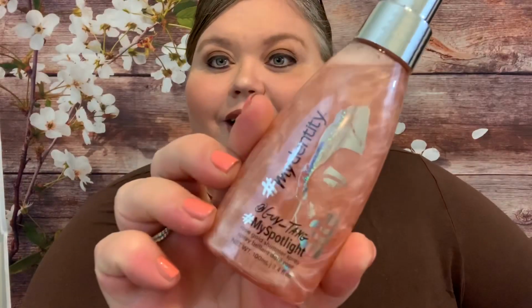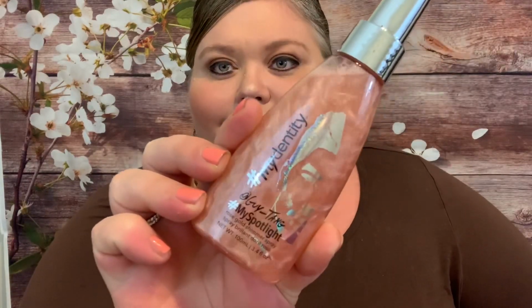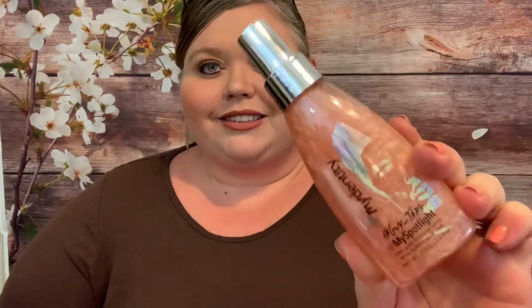All right. And then we have the #myspotlight. This is a rose gold shimmer spray. And if we kind of shake it, look at that. Isn't that gorgeous? This is $28. Adds dimensional rose gold shimmer, detangling and smoothing, improves manageability, and adds shine. So again, it's so pretty. Let's see what it smells like. Oh my gosh, this smells like the blow dry spray. That smells so good. Getting excited.